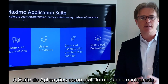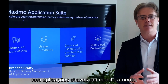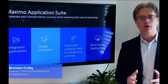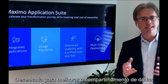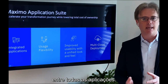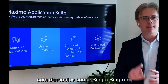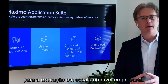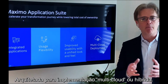The application suite is a single integrated platform with key monitoring, maintenance, and reliability applications with a modern componentized architecture built for scale. It's designed for enhanced data sharing across all of our applications, providing an integrated end-user experience with things like single sign-on and shared administrative controls for enterprise-scale execution.